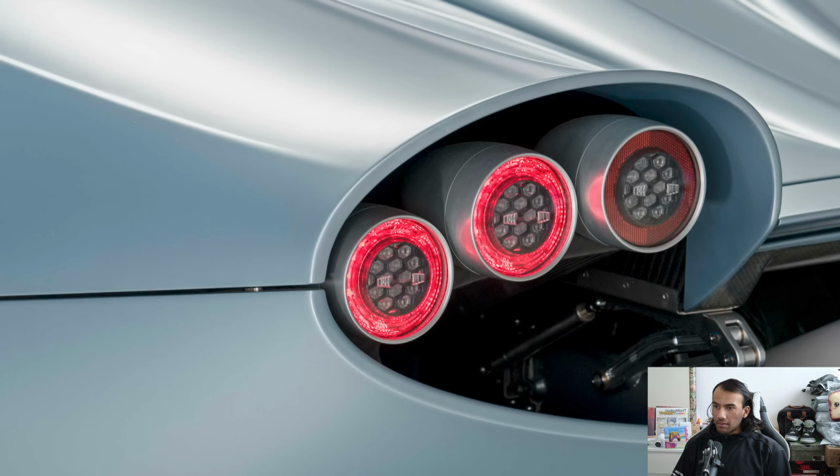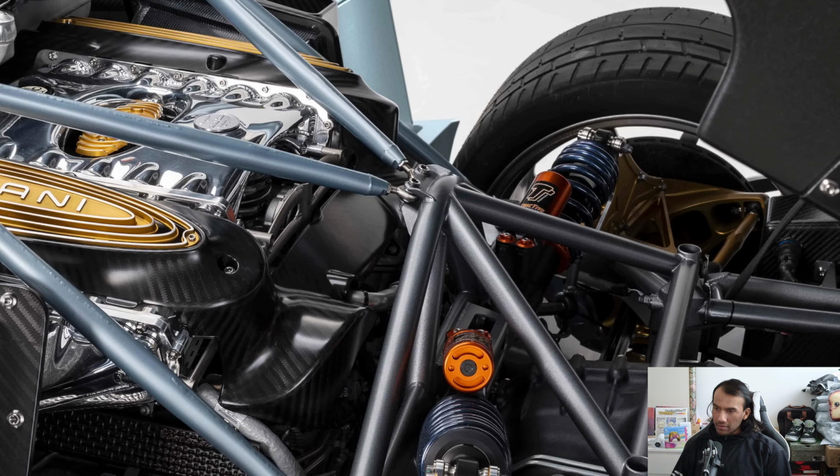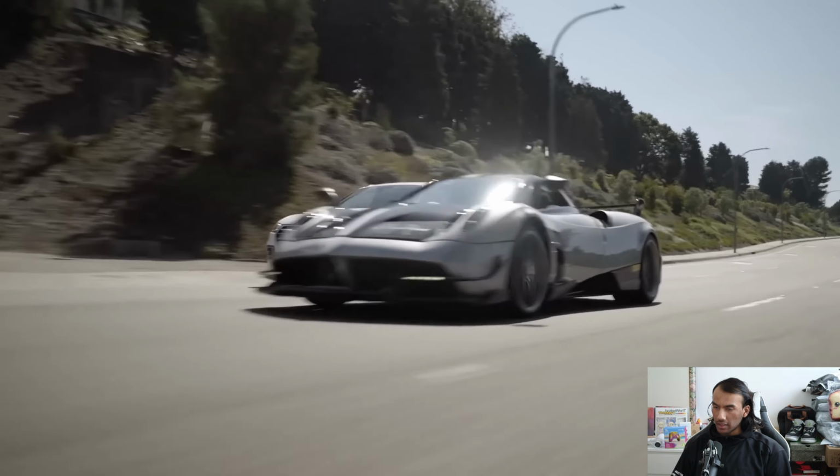Oh. Pagani. Wow. So Mercedes engine and a completely hand-built car, right? Paganis are dope. Yeah, I've driven a Huayra. You drove one? Yes, he did.